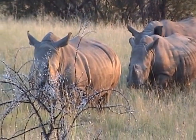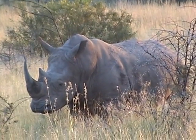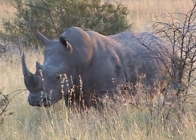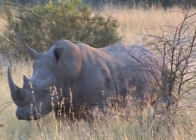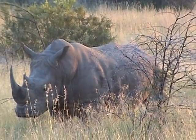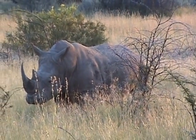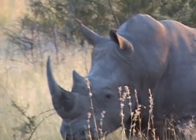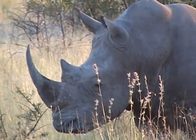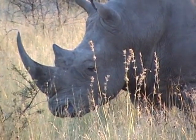With the sun as well coming. They've heard us. Now that they're lifting their head, you can see that they've got a very flat mouth or a square-shaped mouth. It's because they are specially adapted for feeding on grasses only. It's a female with a baby to the right, another young female, and then the bull is here to the right. He's a territorial male.